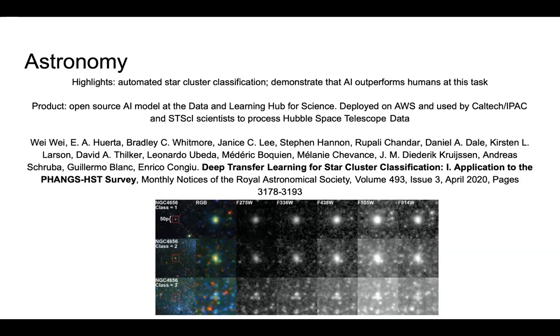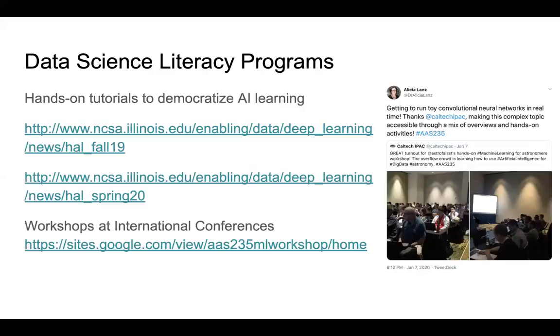Brad was very excited about this. So what we ended up doing was to, again, port this model in the Data and Learning Hub for Science. One of my students also deployed this on AWS, and we have been interacting with staff scientists at IPAC and STSCI so that they use this model that now is used by several projects at these centers processing Hubble data. So this has been quite exciting, understanding how we can apply the knowledge that we have for other fields, which is one of the goals that we had for this project.